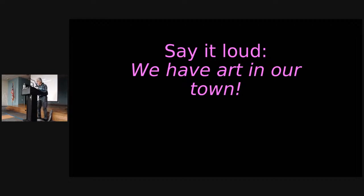Her fingerprints are all over town. I'll give you just a couple of examples. One of them is the Greenway, the art along the Greenway. But also, if you drive around town, especially right in the center of downtown, you will see some beautiful planters with flowers growing from these planters all over the city, especially downtown. Those have Jean's fingerprints. It was her idea to hang these planters just to add some art and artistic flair to the city.